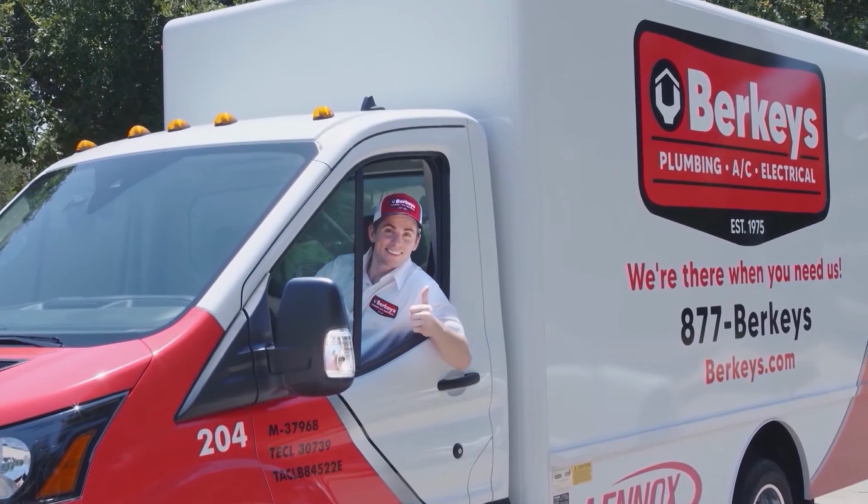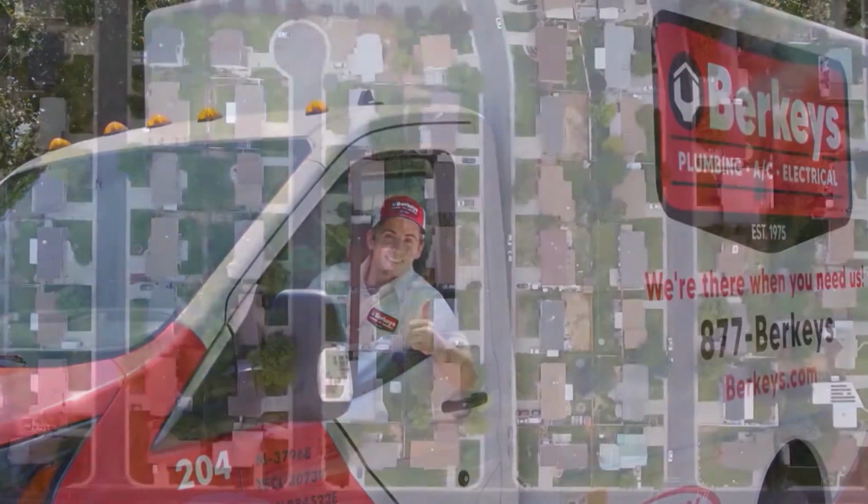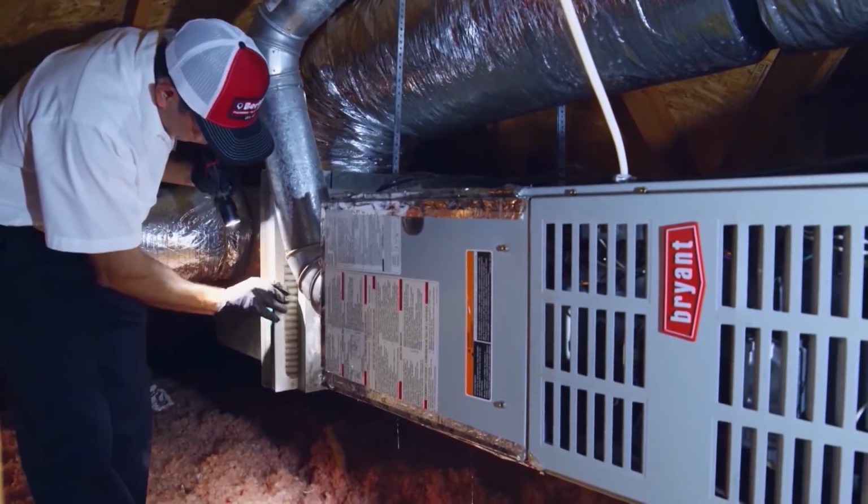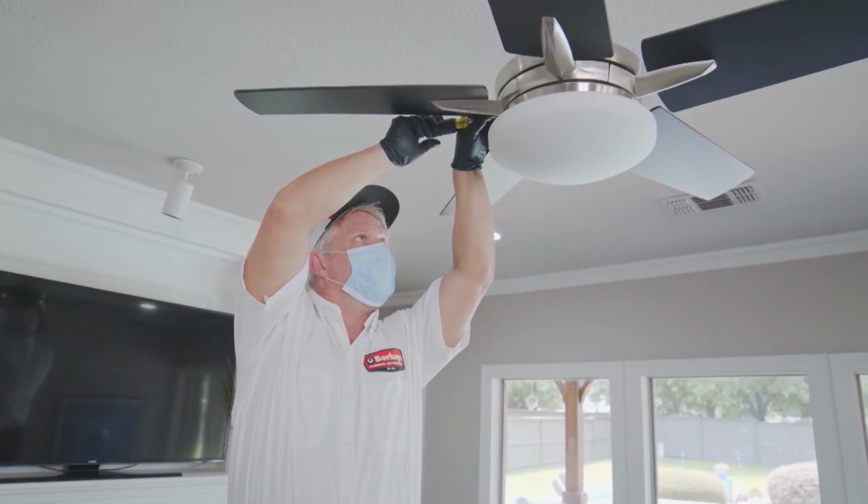But it's not just about quality service. The community plays a huge role in Berkeys' success. Berkeys is based in Southlake. I personally live in Southlake, so we're involved in several local charities here in Southlake, as well as being a supporter of the school district here. We started as a small mom and pop company, and as the needs grew in our community, we grew with that. We've become from mom and pop to one of the major players in the Metroplex.